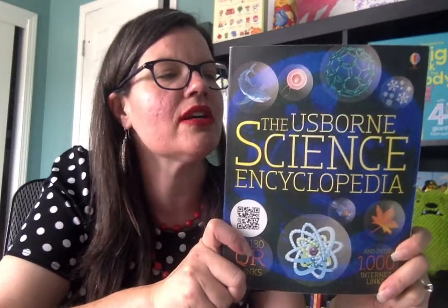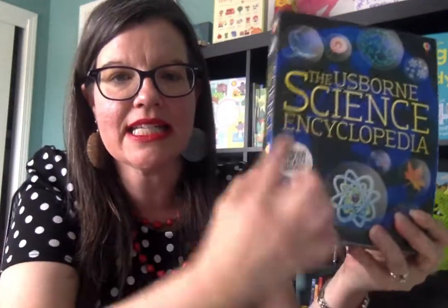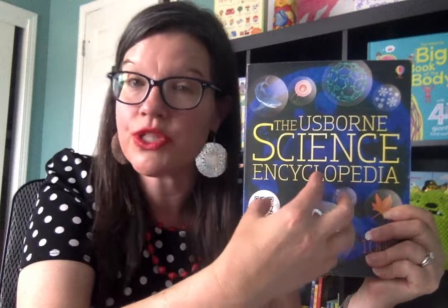All right, so this is kind of a must-have. I just feel like every home needs this. This is the Usborne Science Encyclopedia. It has QR codes, it's internet linked, and it is $19.99. This is the paperback version. There is a hardback version, and I get a lot of questions on the website. The paperback one says reduced format. Literally, the only thing that means is it is physically smaller. The content, the pages, are the exact same.